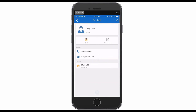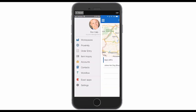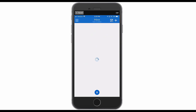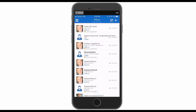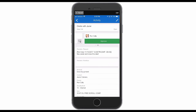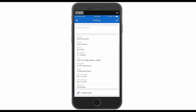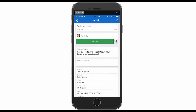Now, the same kind of features that I was doing on the iPad, I could do basically here from my mobile app, in that I could go and check on workflow that I may have going on. So I'll go and see what my incoming workflow is, and one of my incoming workflows was that sales appointment that I had with Javier. So we're seeing that here on a slightly smaller screen, but this is our appointment to go and meet with Javier and to be able to close that deal on the air compressors that we just did. And I can attach things to it, and I can process these basically from here.